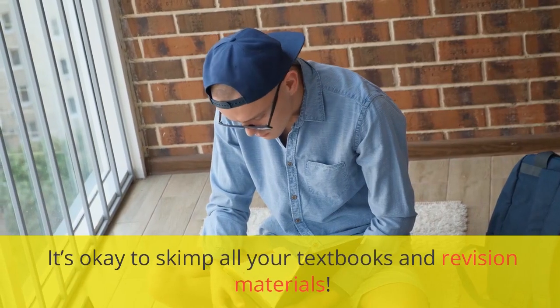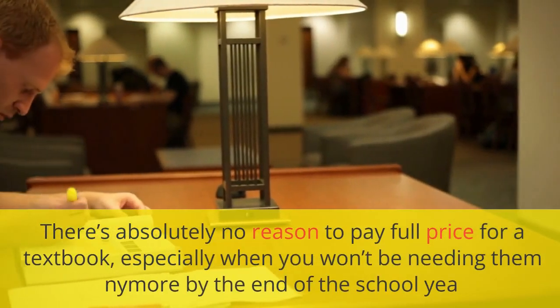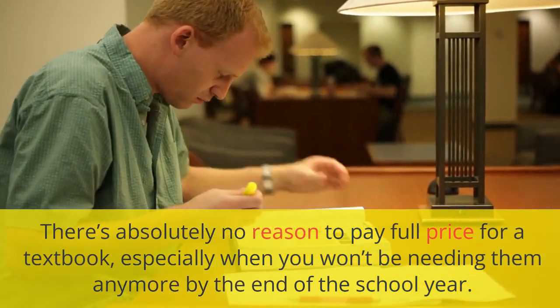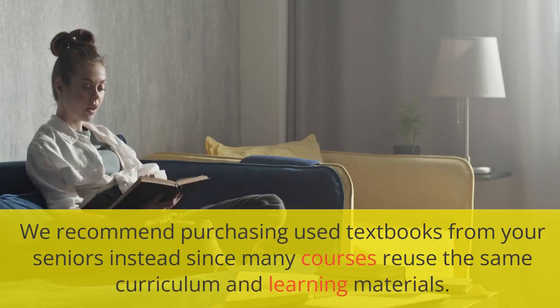3. Buy used textbooks or rent them. It's okay to skimp on all your textbooks and revision materials. There's absolutely no reason to pay full price for a textbook, especially when you won't be needing them anymore by the end of the school year. We recommend purchasing used textbooks from your seniors instead, since many courses reuse the same curriculum and learning materials.